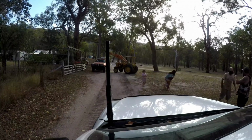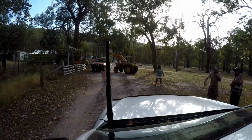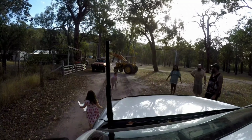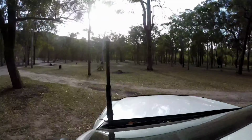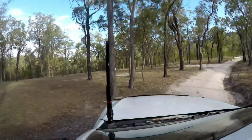Right, here we are, guys, having a chat with the caretaker about the Big Rocks bush retreat. What an awesome drive it was coming in. So he's pretty much just told us, head up over the hill there, through the creek. There's a good little spot on the right-hand side.